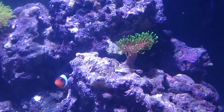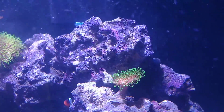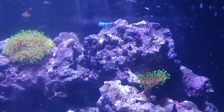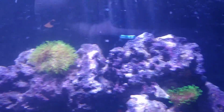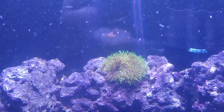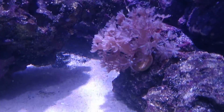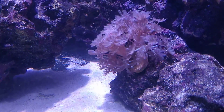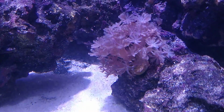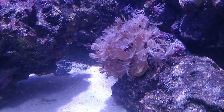Kermit, I don't know if you remember when we got Kermit. He was very small, and he's growing. He's doing quite well. He is our green toadstool. And grass is doing well, being grass. And then down here we have our pulsing Xenia, which, as you can see, is pulsing and doing very well. It's actually gotten bushier, but yeah, it's pulsing very well. It looks quite happy.